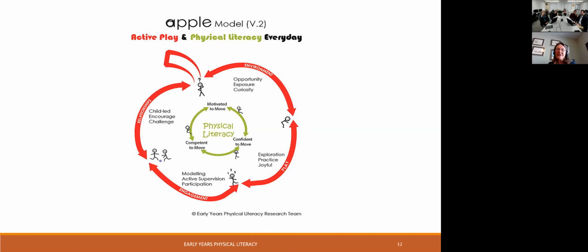Children can't develop skills if they don't have exposure to those skills. So we need to think of the three fundamental movement skills. Is there opportunity and exposure to balance, to move, and to manipulate other objects? And we do that through play, especially as younger children are coming into our schools, our 3, 4, and 5-year-old children. We know from child development that children learn through play. They need the opportunity to be actively playing and exploring their environment.